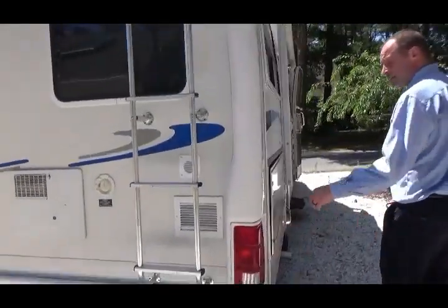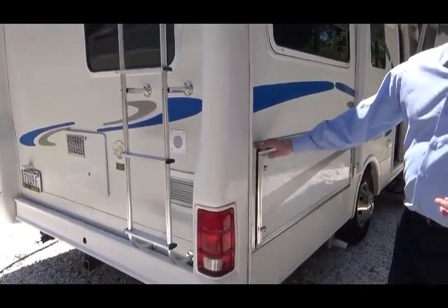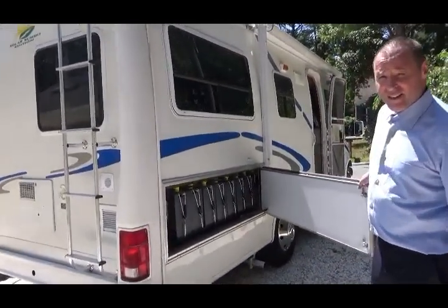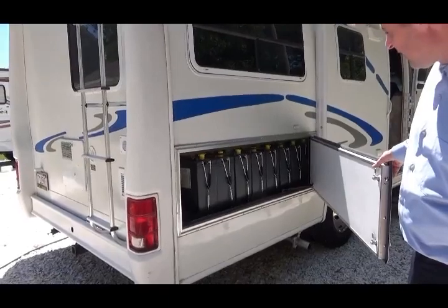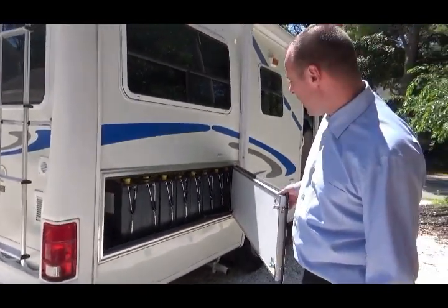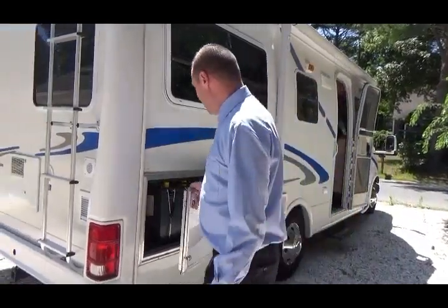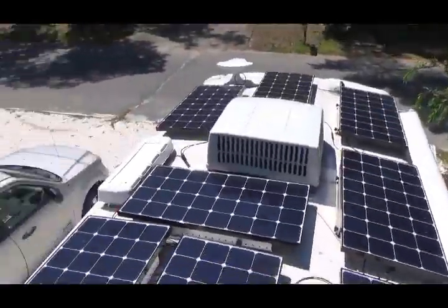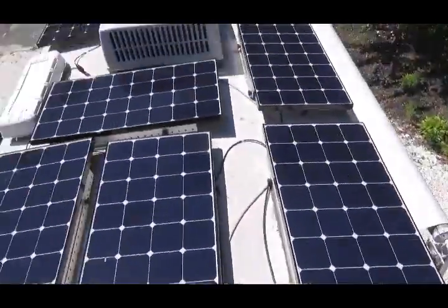Ventilation for the batteries. It has 800 watts of solar up on the roof. We'll go up on the roof. It has a 1,320 amp hour battery bank. They're Duracell labeled East Penn manufacturing batteries. Up on the roof, 800 watts of Renogy solar.